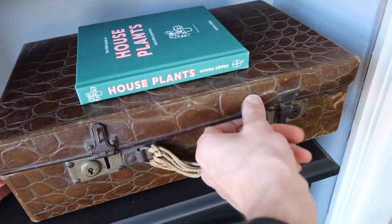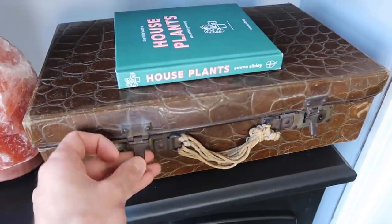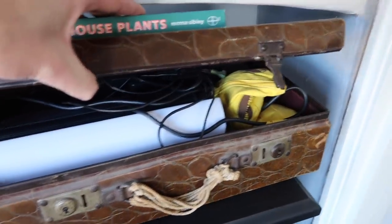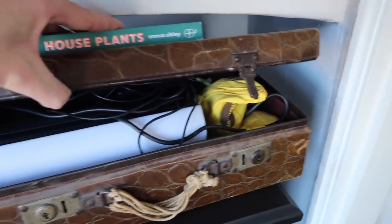So obviously this is quite bashed up and the locks don't work, but I love it. I think it gives the space a bit of character, and it's useful for storing stuff in. I've got some speakers in there and some bananagrams.